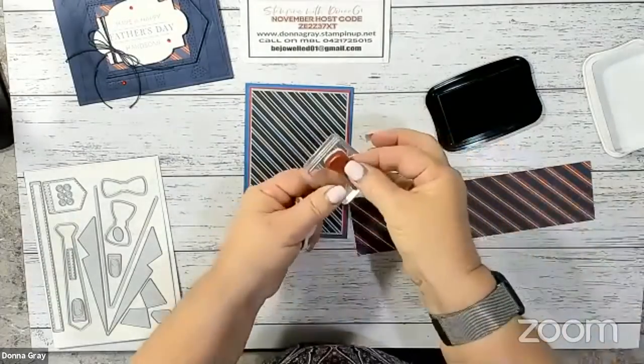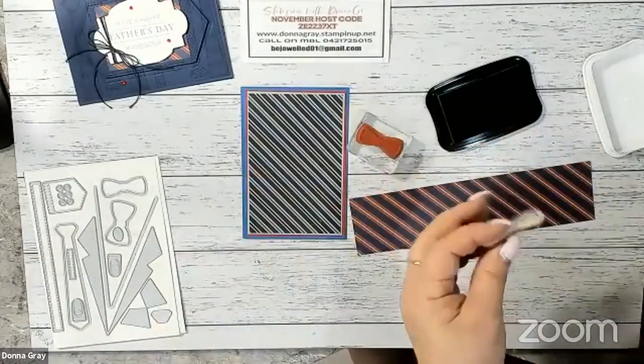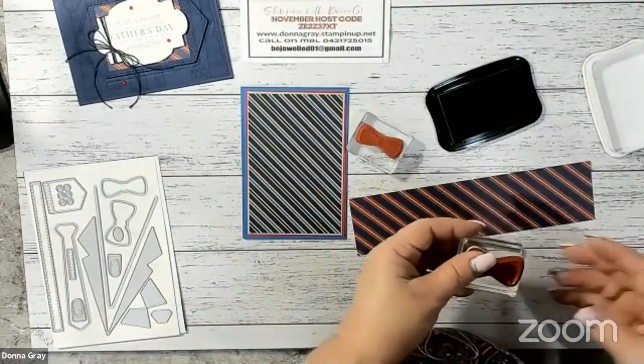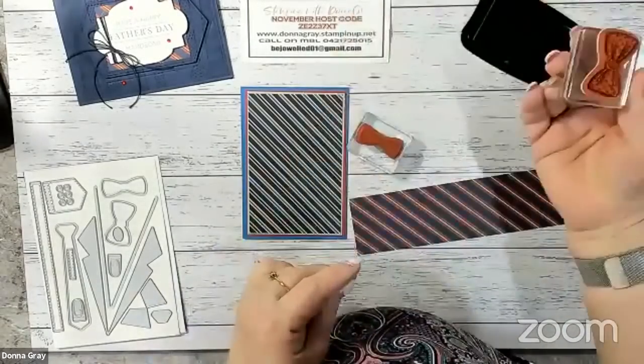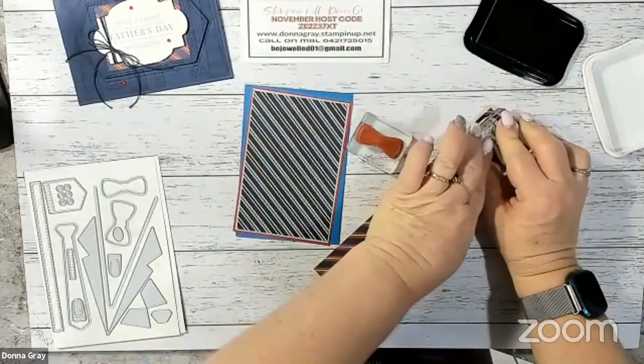All right, so let's mount up these bow ties. So we have this cute little bow tie here. We have the cute little dotty one. All right. So they've done this one on that. So I'm going to ink that up with my Memento, and I'm going to stamp that just down there.